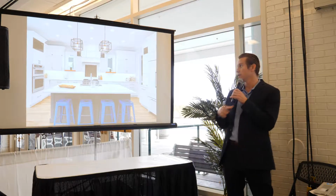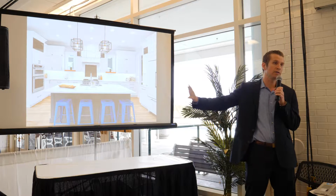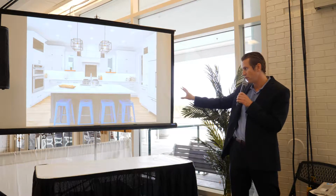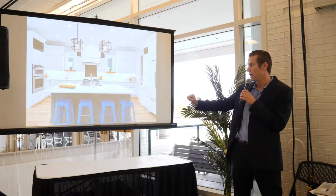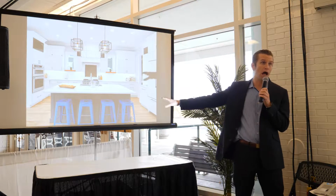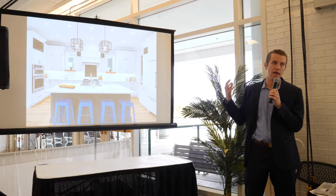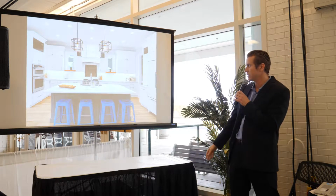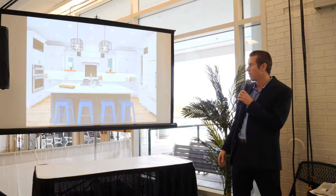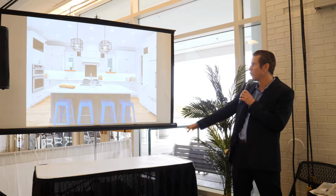And then here, it doesn't have a blue island. It's actually a dark gray. It's not a black island. It's just the way that the photo was taken. But you have blue stools there, and that really gives a beautiful look to that kitchen. This is one of our clients' homes.